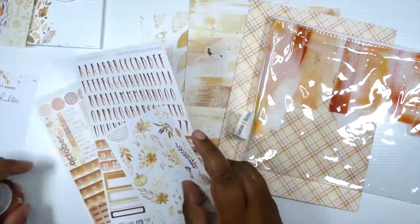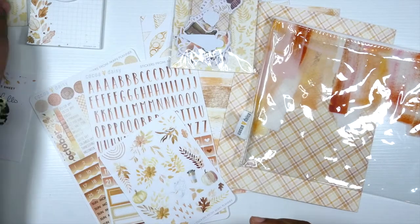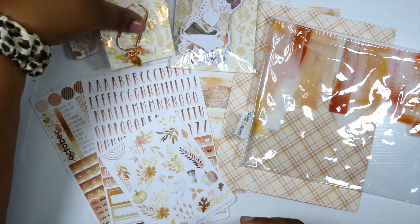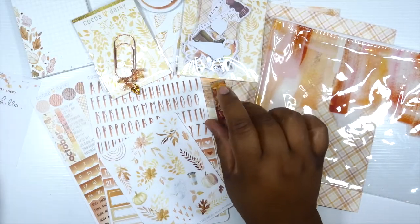I do have the planner subscription kit. And like I said, I will post the details down below about the pen, since I've sent y'all now on a mad dash to figure out what it is.